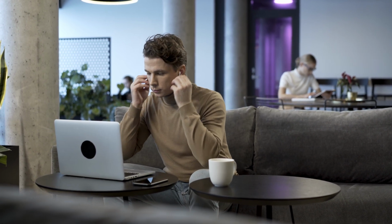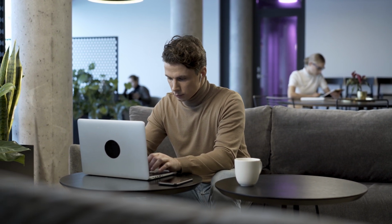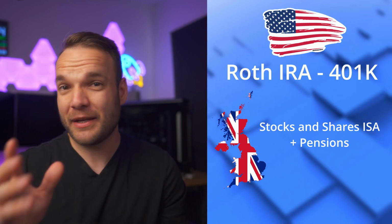This is really important because the more you can save in the long term from fees and charges, the more money you'll have later on, especially if you invest for the long term, which is definitely essential when it comes to investing in the world. So in the US, make sure you look up the details of what a Roth IRA is and your 401k. And here in the UK, make the most of your stocks and shares ISA as well as your company pension for sure.